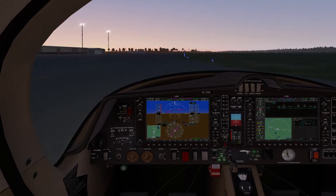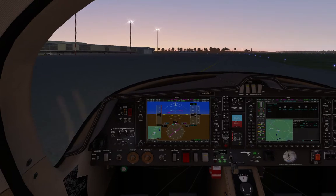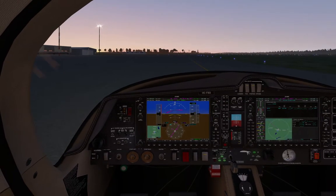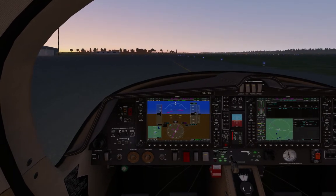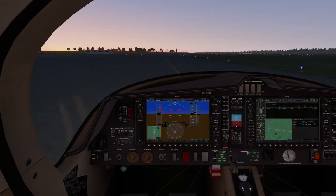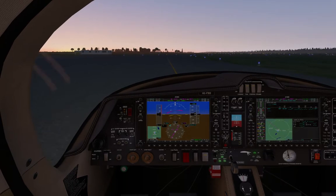If I manage to taxi there in a nice orderly fashion. So this short hop is barely 20 minutes, so it's quite a short flight. We have 6 passengers in the plane, so we're going to make a little bit of money from that.